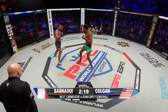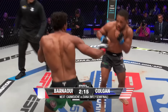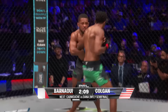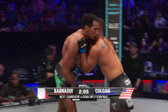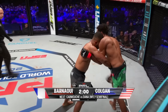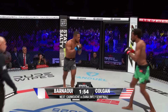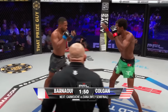I think Colgan's trying to pull Barnoui onto that. Oh, boy. And there he is again. It was a jab that backed up Barnoui. Good combination for the Frenchman. Nice roll out. Mansour normally loves to get fights on the ground. He's got 15 pro submission victories. Different calculation when you're talking about a wrestler of this caliber.